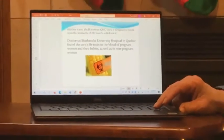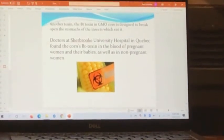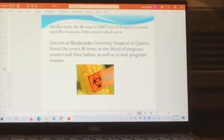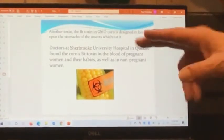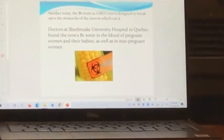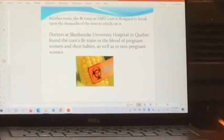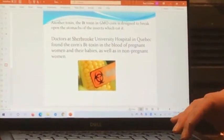Another toxin that we're exposed to are GMOs. We find GMOs are definitely linked with corn, and one of the toxins in GMO corn is the Bt toxin, which is designed to break open the stomach of insects. Doctors at Sherbrooke University Hospital in Quebec found the corn Bt toxin in the blood of pregnant women and their babies, as well as in the blood of non-pregnant women. So this is actually beginning to be more common in our bloodstreams.